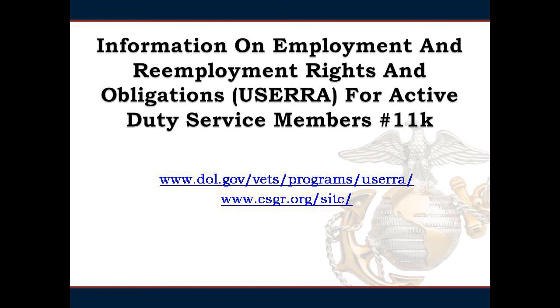USERRA also provides that returning service members are reemployed in the job that they would have attained had they not been absent for military service. It's called the escalator principle, and they are hired back with the same seniority, status, and pay, as well as other rights and benefits determined by seniority. The law requires that reasonable efforts, such as training or retraining, may be made to enable the returning service members to refresh or upgrade his or her skills to help them qualify for reemployment. The period an individual has to make application for reemployment or report back to work after military service is based on time spent on military duty.